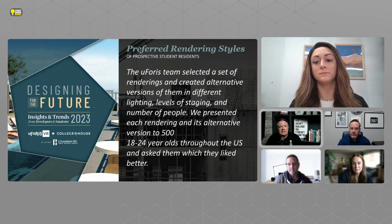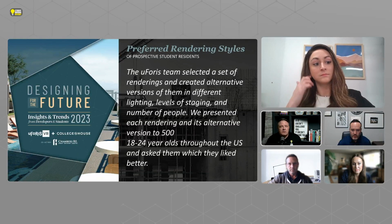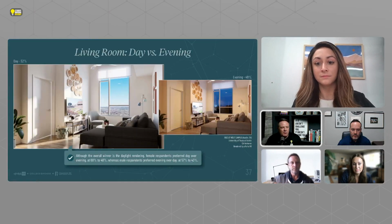The U4 team selected a set of renderings and created alternative versions of them in different lighting, levels of staging, and number of people. We presented each rendering and its alternative version to 500 18 to 24-year-olds throughout the U.S. and asked them which they like better. So here's a couple of things.